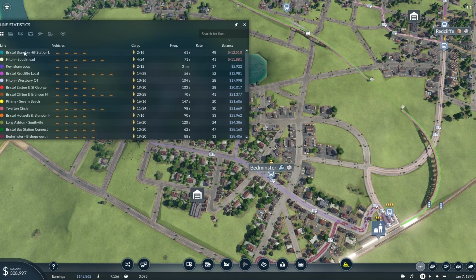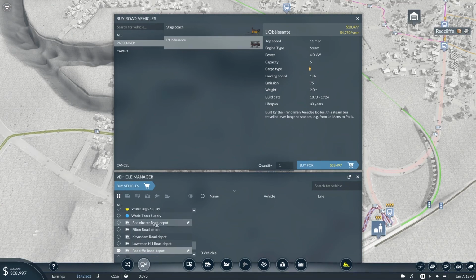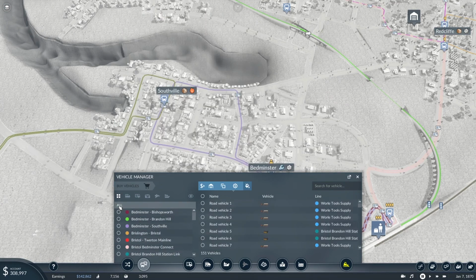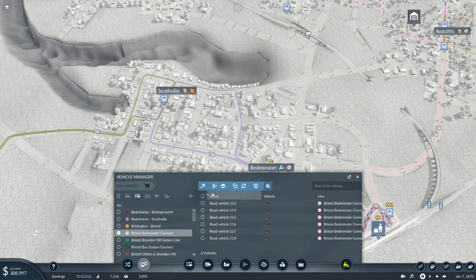Right, vehicle manager. Actually, if I go here, no, I don't want to go there. I want to go here. So, can I select all of the buses? I can't select buses, just buses, can I? No, I can't quite do that. Okay. So what I'm thinking is... Well, you don't see the age in here either, do you? Is that a big deal? Probably not. Okay, let's go through our Bristol routes. So, the Bristol... We'll go through all these. Bristol Bedminster Connect will replace all of you.